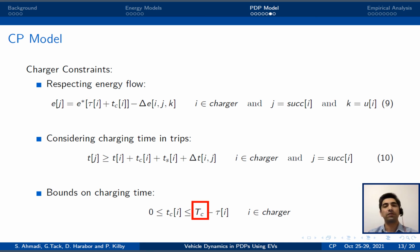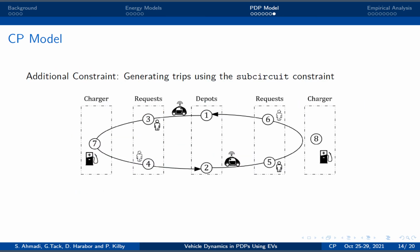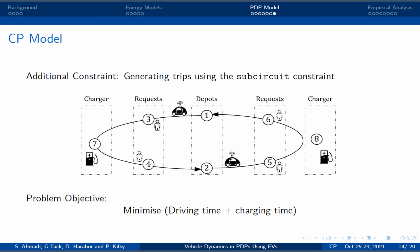As an extra constraint, we use the global CP constraint subcircuit to create a set of circuits or trips. Since visiting all charging points is not necessary, this constraint allows us to also plan trips without charging visits. For example, among two chargers here, we can make a circuit with just one of them. Finally, the objective is minimizing the total driving time and charging time.